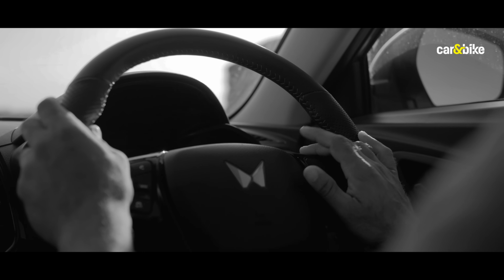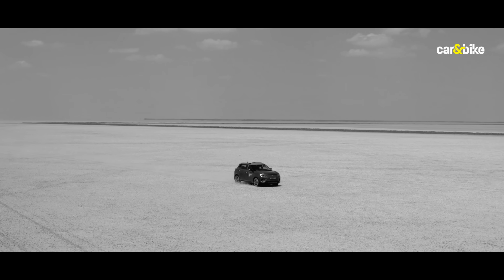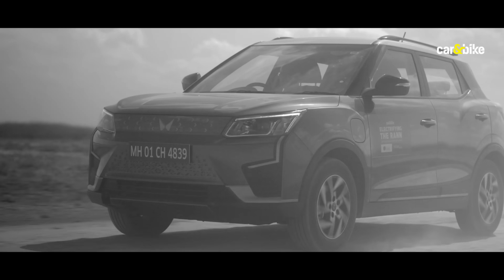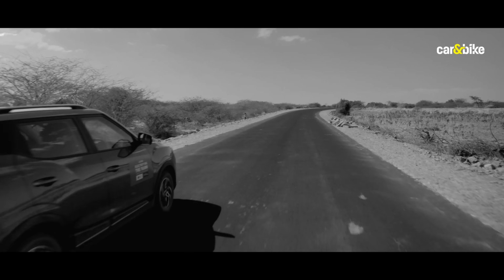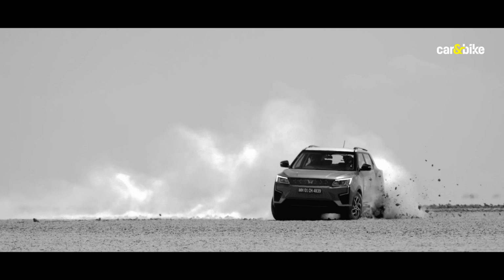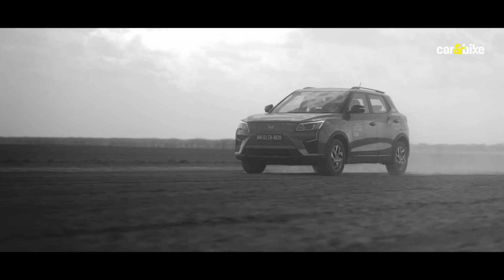The last leg of our journey. And what a journey it has been. The XUV400 hasn't given us a single chance to complain. It is like traveling back in time, but with an EV from the future. The ride, the handling, the comfort levels, performance, everything has been spectacular.